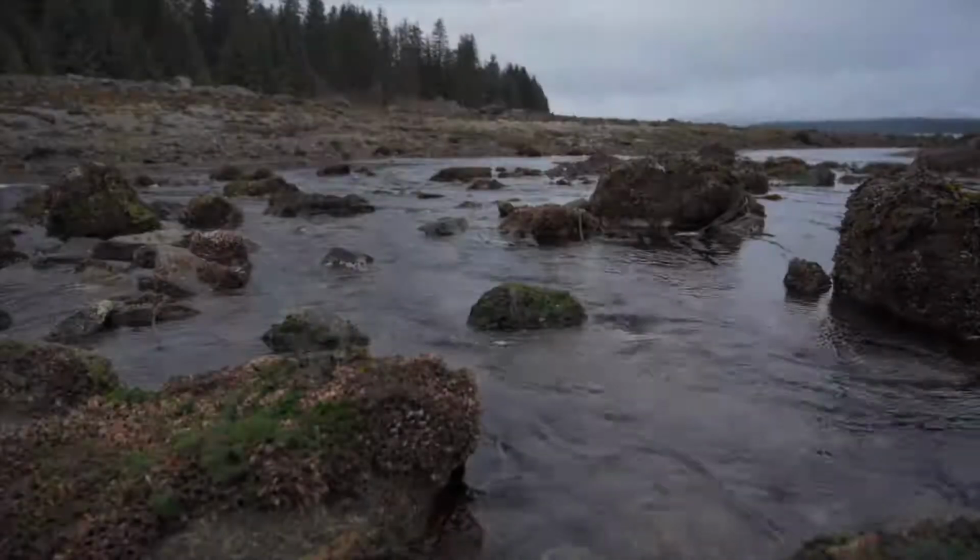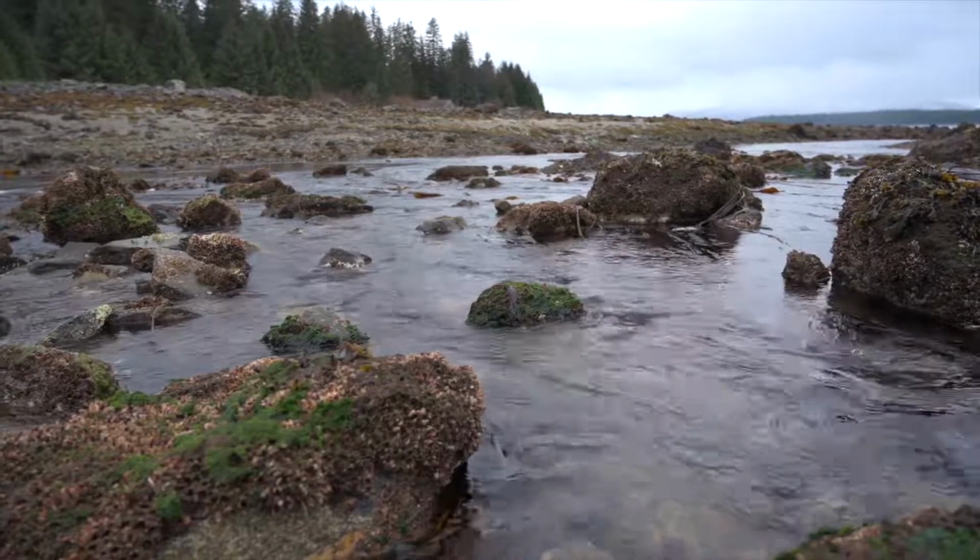A scene fades in of calmly moving water through the intertidal zone.